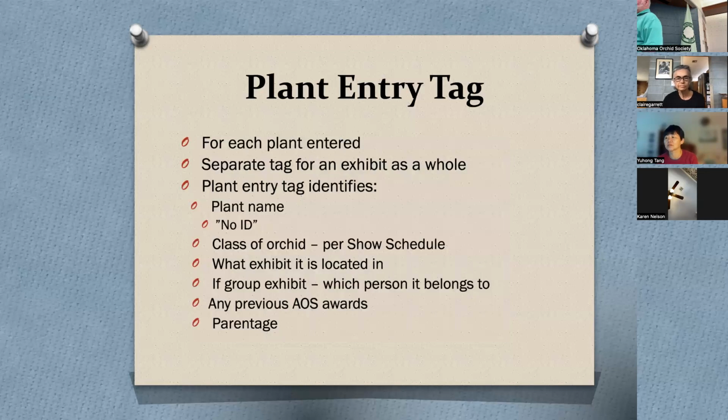So if you have a plant and you have no idea what the family parentage is, it's just one that you saw at Walmart and you said, I really like that, go ahead and enter it. And where it says name, we just say no name, no ID, NA, whatever. It's perfectly fine for ribbon judging. You can't get an AOS award for it, but you can certainly get a ribbon and possibly a trophy. A lot of times I'll see something at Walmart or whatever, and I just love the color, and I don't care that I don't have a name for it. I like the flower. I'm growing it for me.